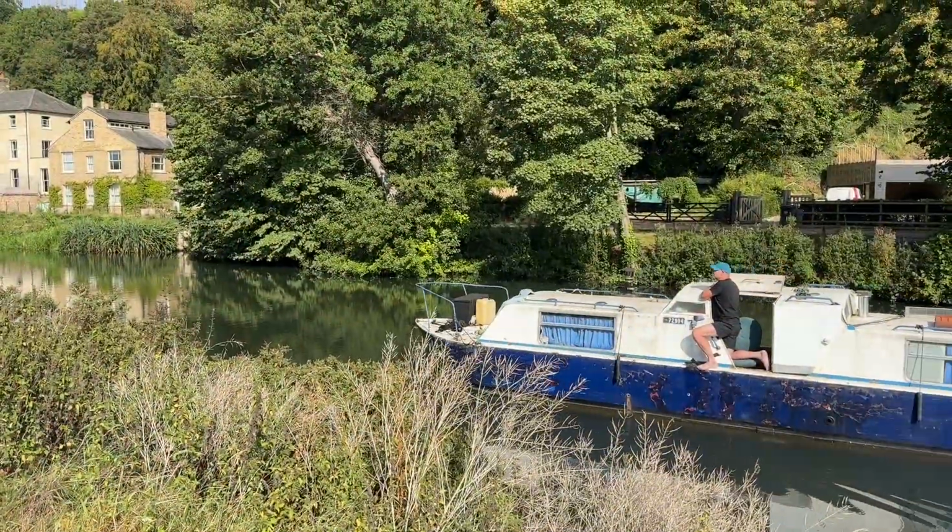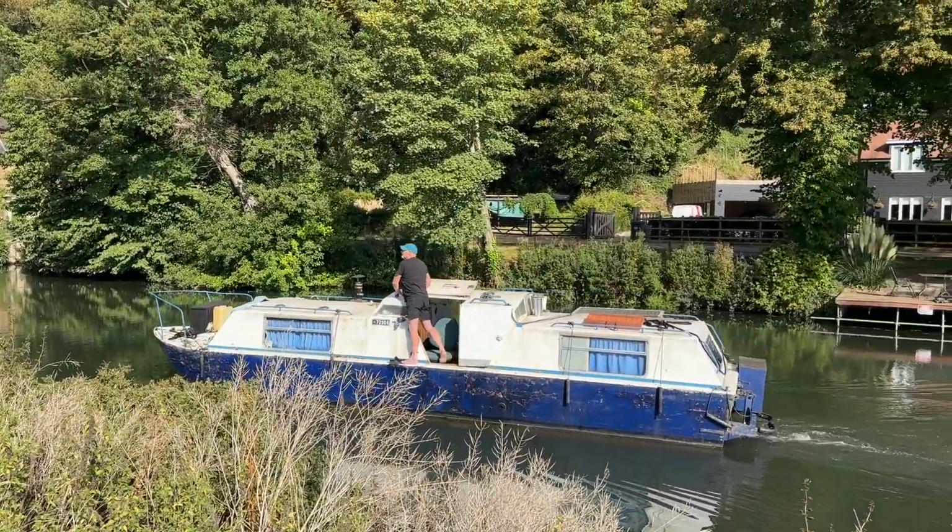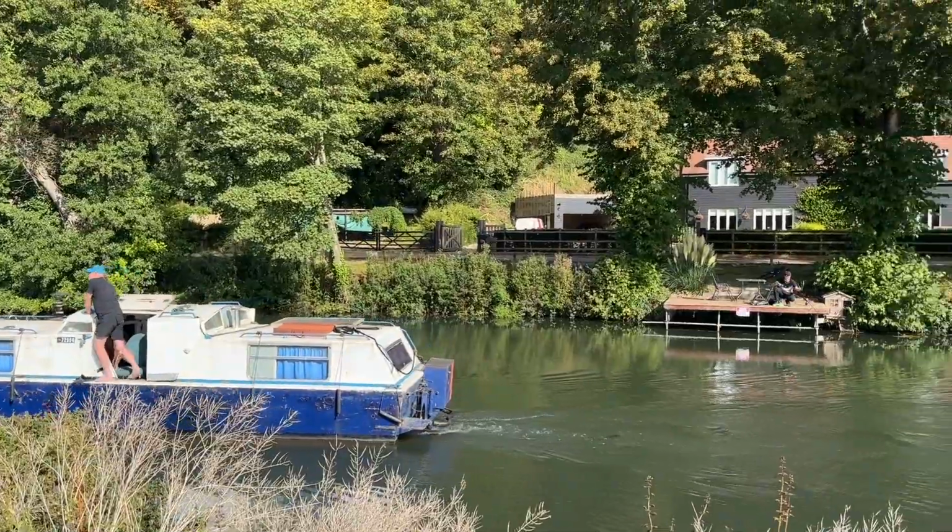There's something extremely calming about the sound of canal boats. Oh, they just chug along.